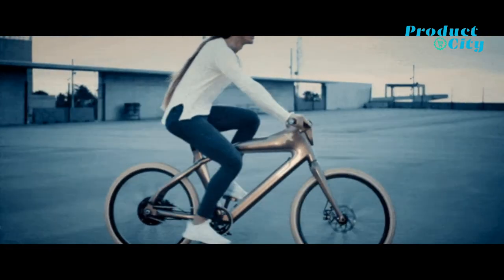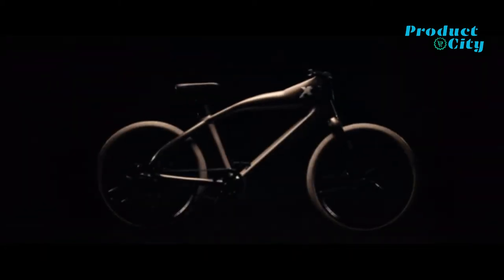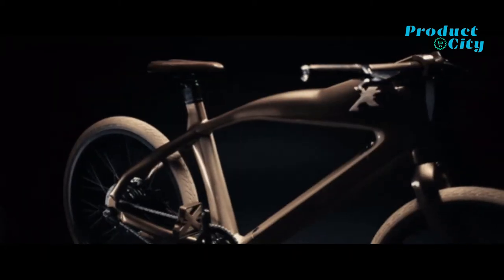Modern work of art. All of its intelligence is built around an all-new aluminum composite frame paired with a carbon fiber fork, super lightweight at 22 kg, 48 pounds. The aerodynamically shaped frame hides all cables and mechanisms from view.